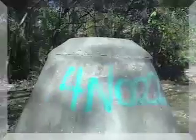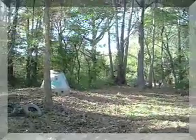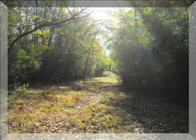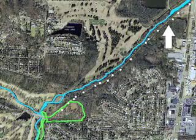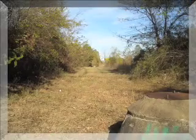And as I pan to the north, just beyond that little ridge right there is a sewage pipe that spans over Fourche Creek. And this is back where I came from. Looking west, now to the south. And 4N021.